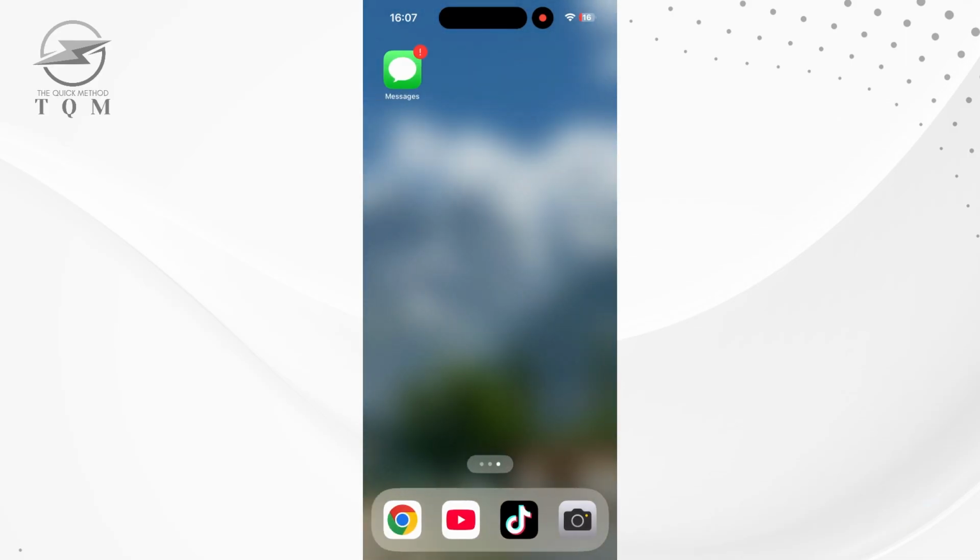To do this, press and release the volume up button, then press and release the volume down button. After that, hold the side button until the Apple logo appears on your screen. Once your iPhone restarts, check if your messages are now sending.